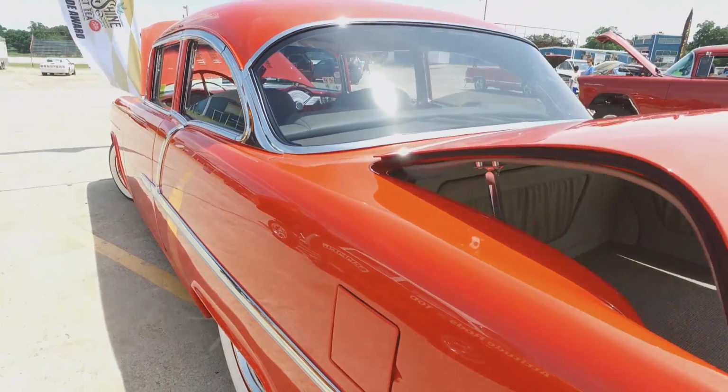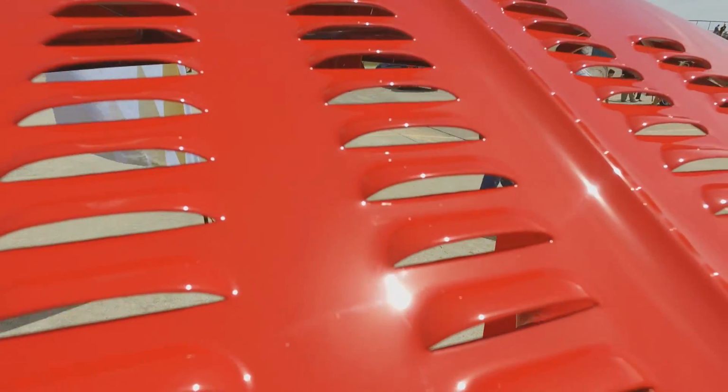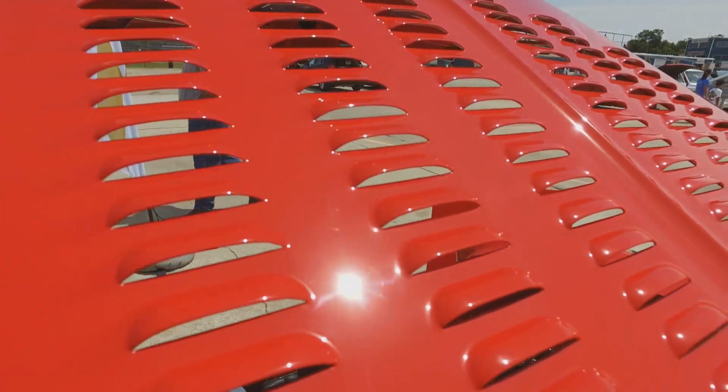Gary Cole has put together an amazing piece of equipment. Everybody probably brings up the louvered hood right off the bat. Who did the hammering? A guy in Oklahoma City by the name of Dan Mikey. I told him what I wanted and how I wanted it laid out, and he did it perfect, for what I thought was perfect.